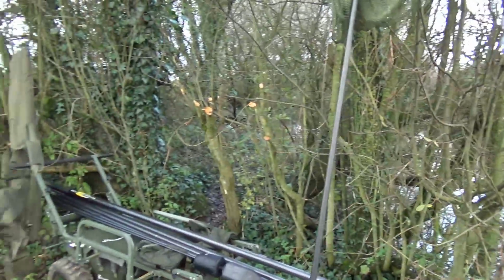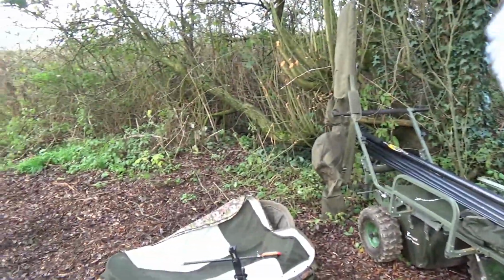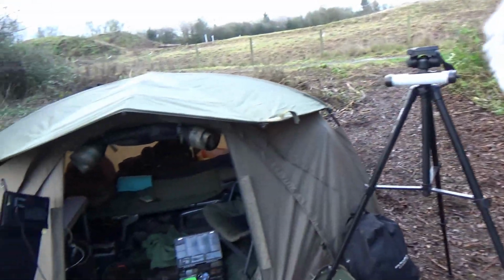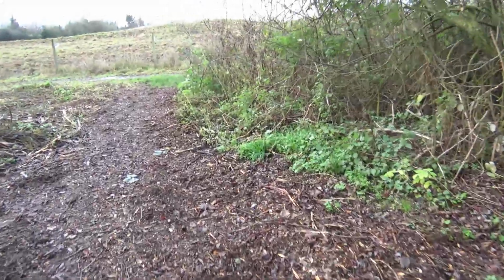This will be the pole, this will be your baiting pole. Looking at that, I saw the station on there, got a bit of a load in there. Your bivvy, which is the best at the moment, but nice looking swim.